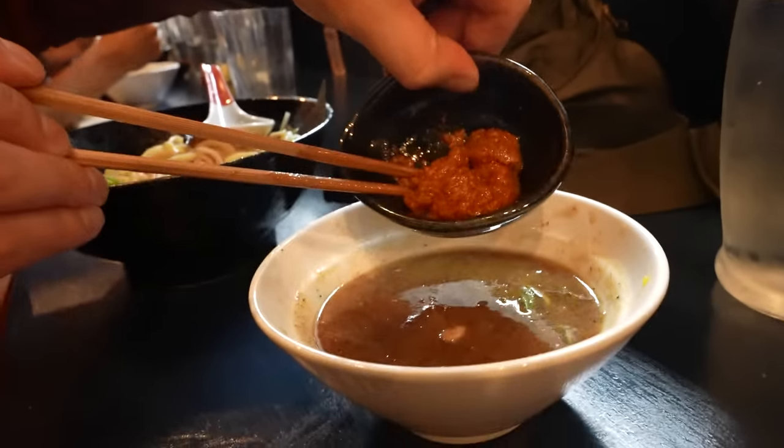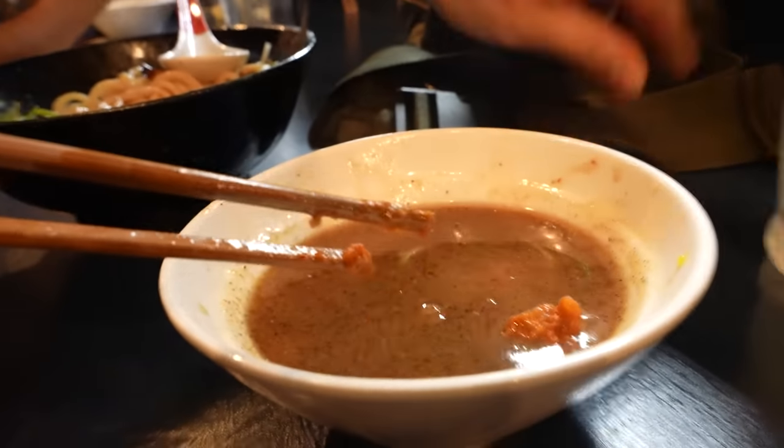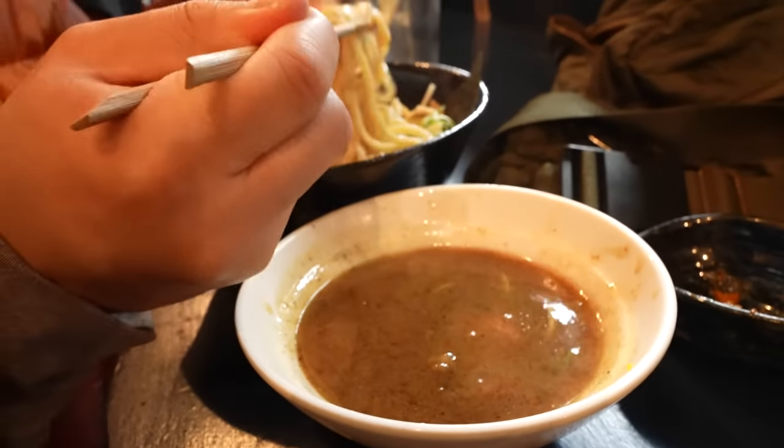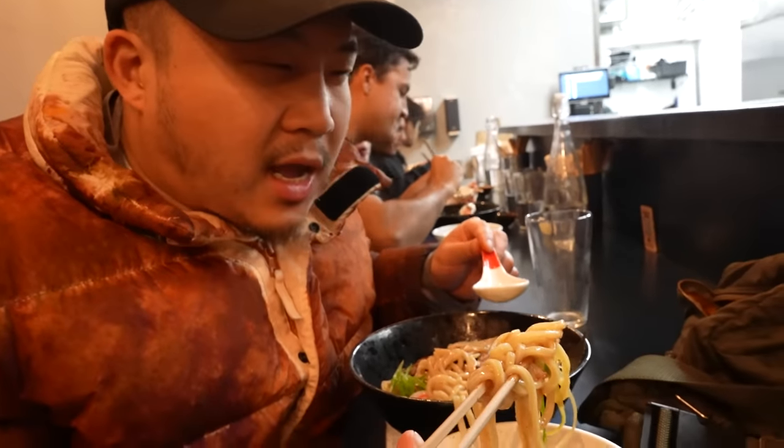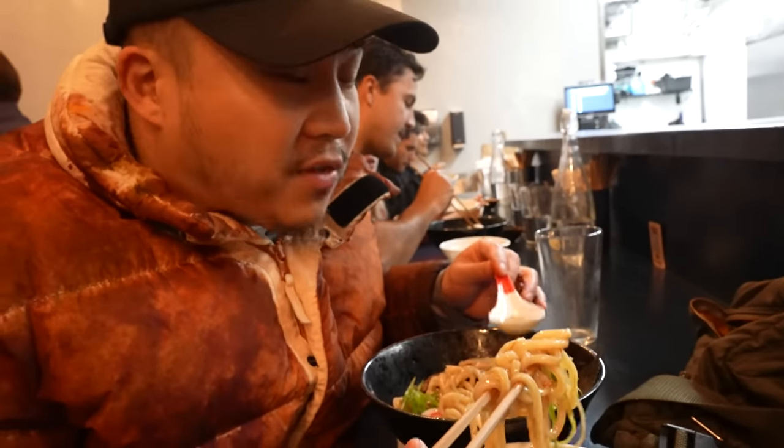Of course, guys, you gotta take a look at the soft-boiled eggs, soy-infused, half-boiled, soft-boiled. Of course, I gotta put the spicy in the Sukumen just to kick it up. You know, Sukumen's my favorite just because it almost looks like an additional piece of work. It makes it funner.